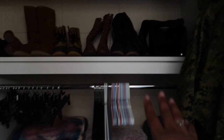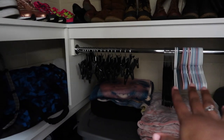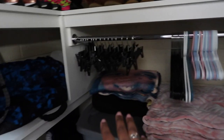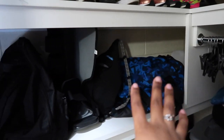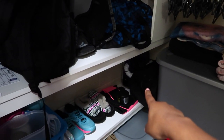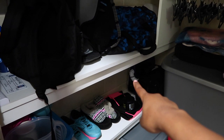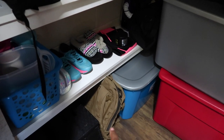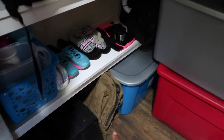Then I have my Gore-Tex for when it rains, all of the hangers that I use mostly in the summertime or if I buy new clothes, my blankets that I use and my bags. This is a boot from when I fractured my fibula. A bag for when I go grocery shopping, a portable dryer, house shoes, workout shoes, day pack, step stool.